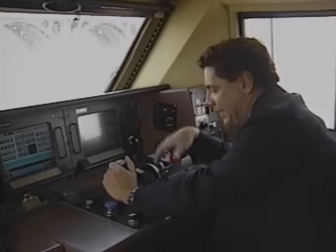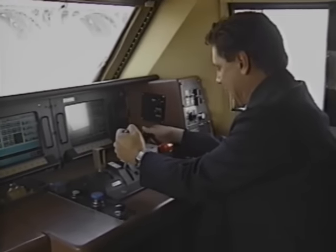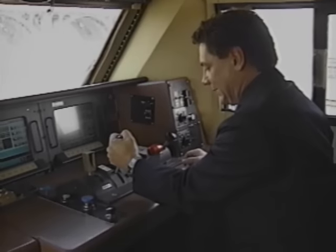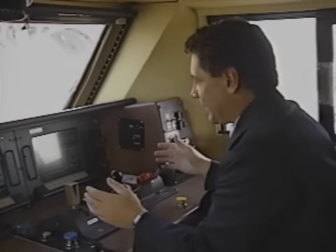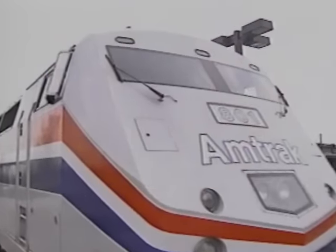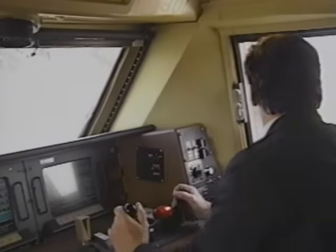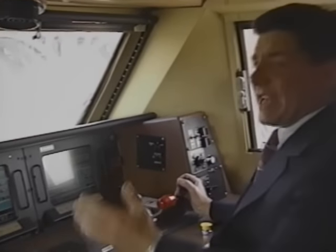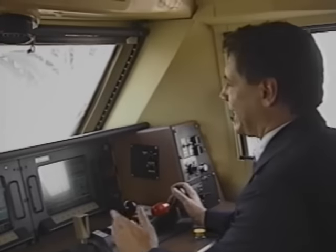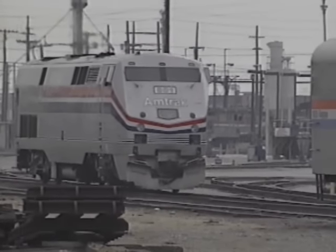Take it forward now. Okay, forward. That's it. This comes back, the brake's off. And away we go. All right. This is great. I just had to pay closer attention, that's all. And listen when people are giving you instructions. Now we're moving.